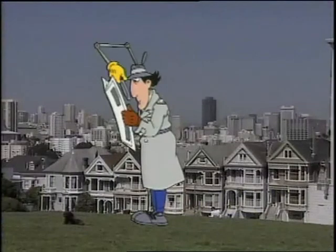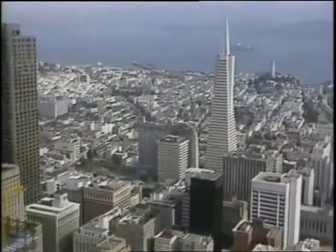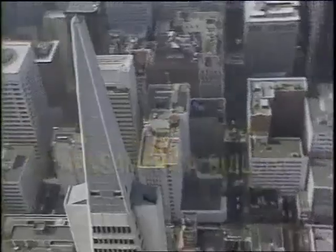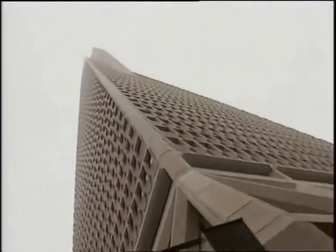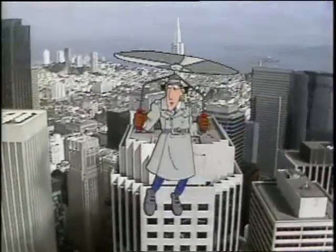According to my Gadget map, we're either at the Great Pyramids of Egypt or in the middle of San Francisco, staring at the Transamerica Pyramid. It's even taller than the Golden Gate Bridge. Time to investigate. Go, go, Gadget Copter.